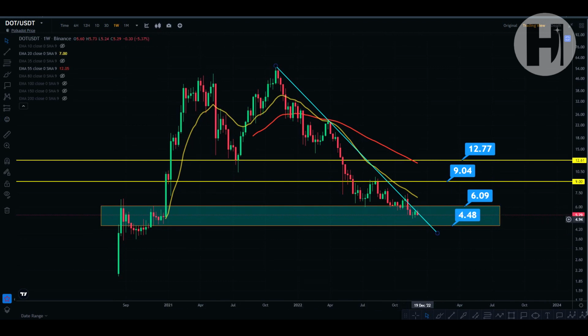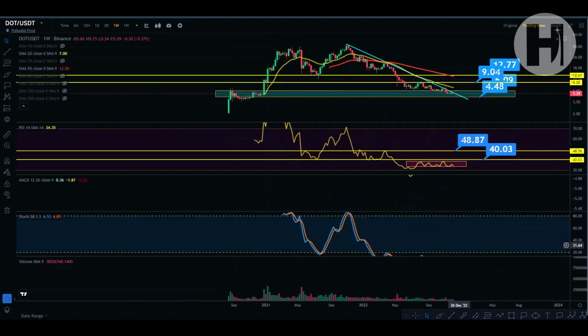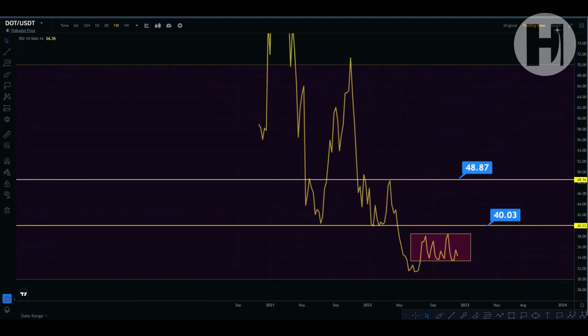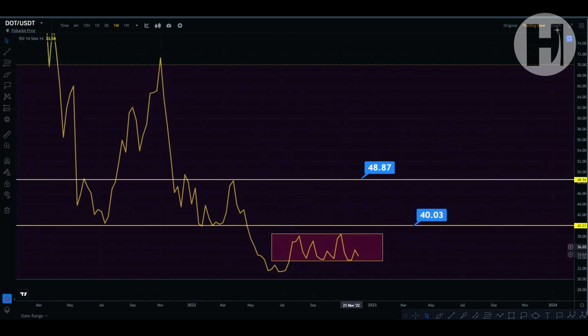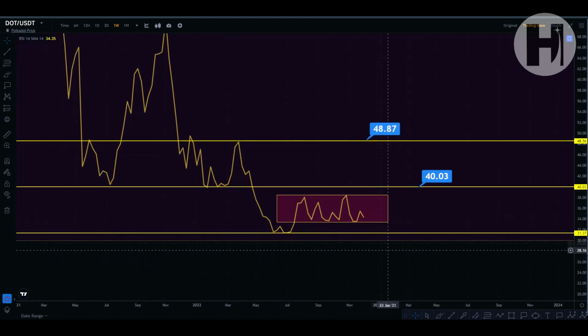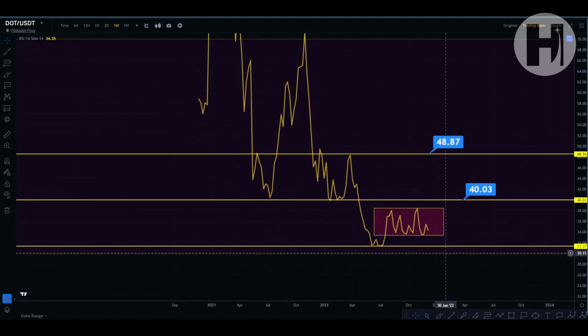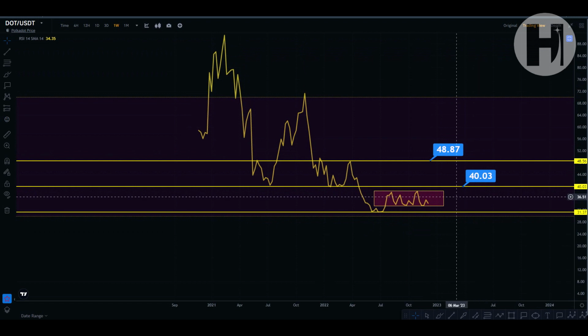Obviously, right now we are in this support block, which is $6 to $4.50. And I think this is where our bottom is going to be printed. If you take a look at the weekly RSI here for Polkadot, you can see that we are in this sideways channel, and as soon as we start breaking out, that's a good sign. However, if we don't break out and before that we start breaking down, I would assume that we either retest this support level, or we go all the way down to oversold, below the index of 30, I should say, on the RSI. So that's something to keep in mind.